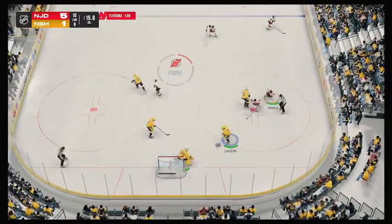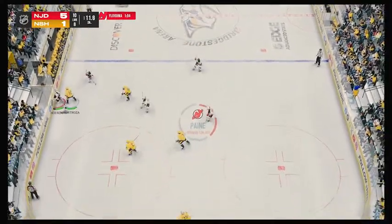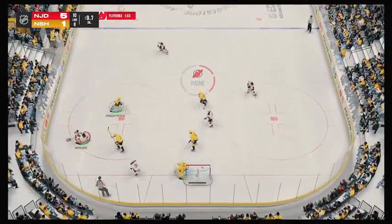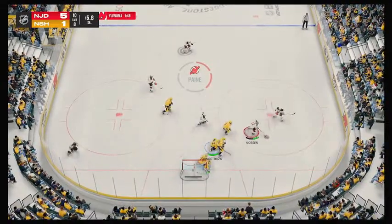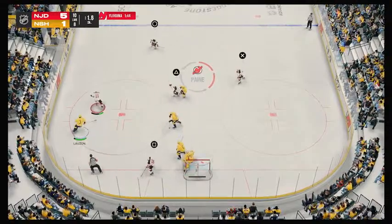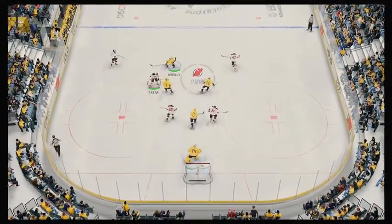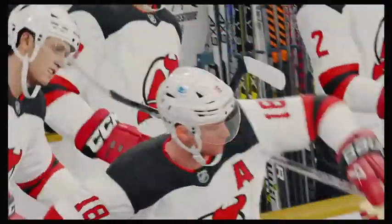The Predators win the defensive zone faceoff. Grabs the puck here in their own end. Tremendous hip check on the play. Through the offensive zone and behind the net now. And that pass goes off a stick. Here's a shot. And that'll close the book on this one as the final horn sounds.